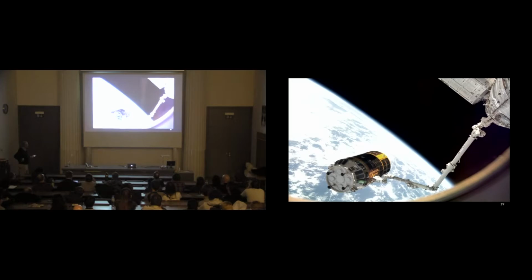And essentially, it travels up and down the structure on the outside of the station on a little rail car, and it can grab modules that come in to rendezvous that have been sent up from Earth. They stop about 10 meters away from the station, and then the arm goes out and grabs them and then brings them in to berth them at one of the available ports.